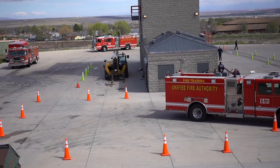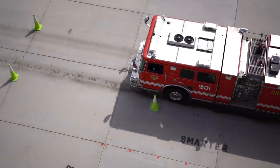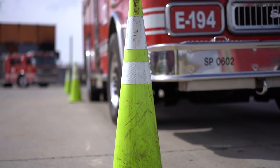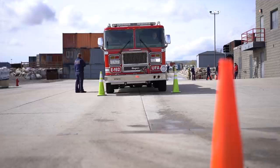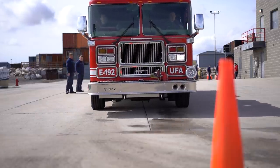Okay, one of our other driving courses that the recruits have to complete today is the diminishing clearance. And so on that one, what they're gonna have to do is navigate a row of cones. And as they go through, the cones are gonna get smaller and smaller width-wise. And then they have to make a controlled stop 18 inches from the farthest cone.